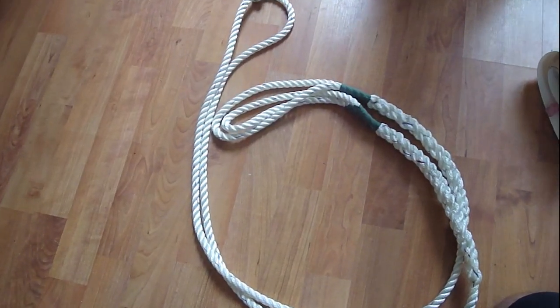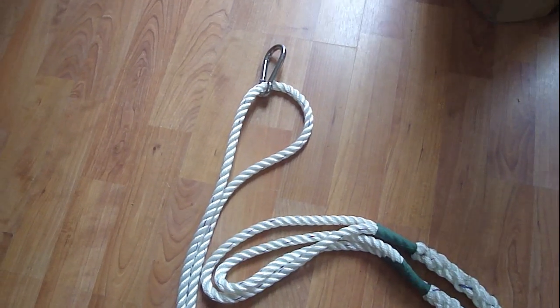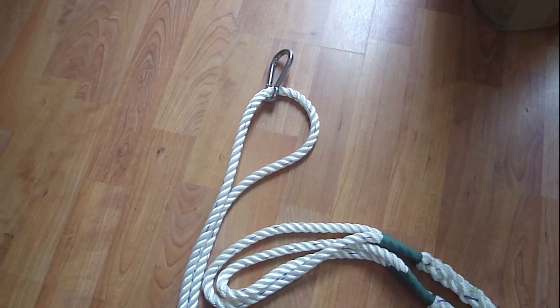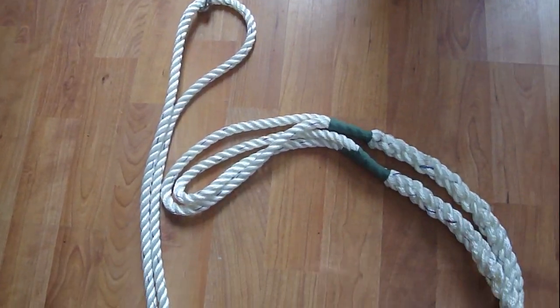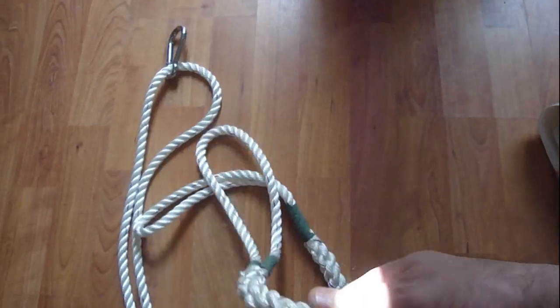Now, I spoke about this the last time I was at the boat. We spend a lot of time at anchor and the reason I wanted to make this up is because I want to take the strain off the anchor chain pulling on the windlass. So I've spliced this up and I measured it up last time I was at the boat. A couple of eyes on the end here.